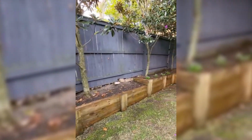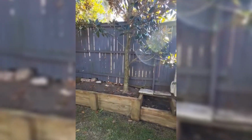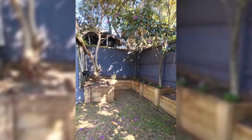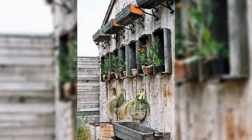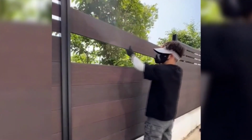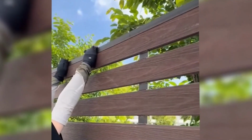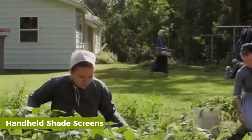The walls also help hold cooler air near the soil and reduce how fast water evaporates, which keeps plants from drying out too quickly. Some walls are made from piled field stones, others from old barn boards. Either way, they blend right in with the land, working silently and naturally to keep the garden cool, healthy, and thriving in the heat.